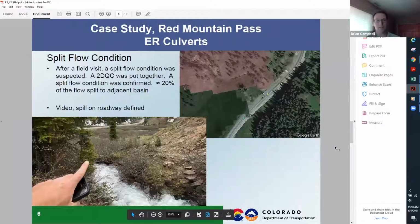So when we went to the field, to bring everyone up to speed on the project team at this time, just doing a field reconnaissance, we walked up into the basin and identified that this looks like a split flow condition could be here. The picture here on the left is me looking downstream at the channel, and this was about summertime runoff where the channel at that location, which is the hydraulic control of the channel in that location, was almost at the bank.